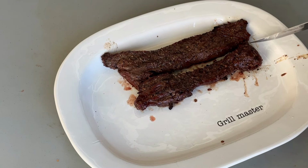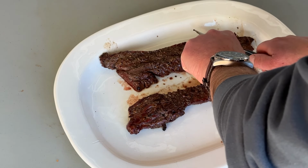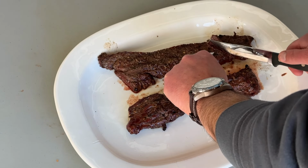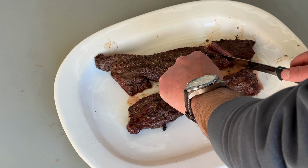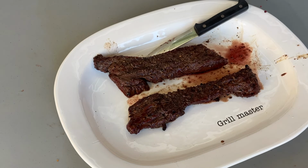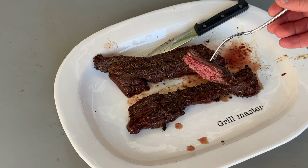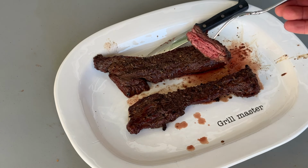Okay, these hanger steaks have been resting for about 10 minutes now, and I just can't wait any longer. So let's give it a cut into so you guys can see what it's like. Look at that. I'm barely even touching the meat, and it's just coming apart. Oh, man. You can just see, this is how you can tell it's so tender. Can you see the texture of the meat and how tender that looks, like filet mignon does? Like a tenderloin?